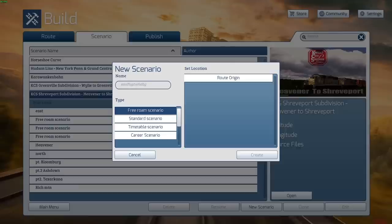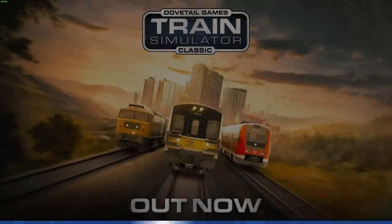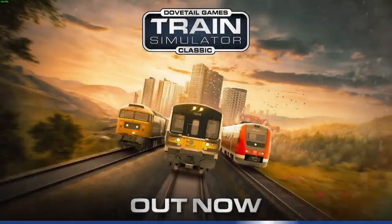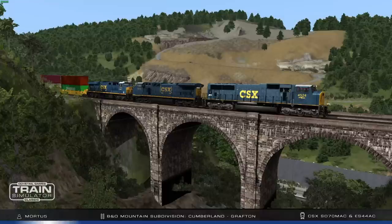I do know the KCS lines, rest in peace KCS, Heavener to Shreveport is a glorious route, and it's just something to behold, especially for freeware, especially for something in the south, which we don't have a lot of in Train Sim Classic for North American stuff. But it never ran that great because there's a lot of stuff on screen, a lot of detail. It ran fine, but it just wasn't very smooth. So it'll be interesting to see how this is.